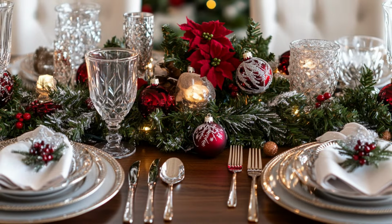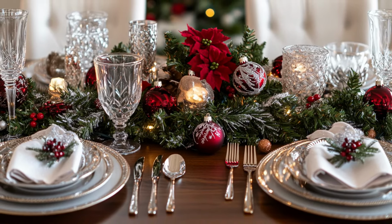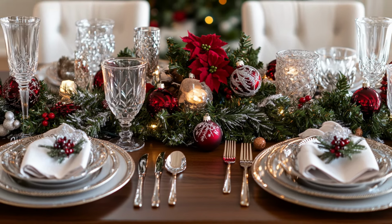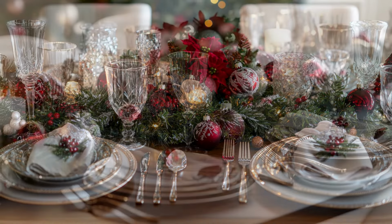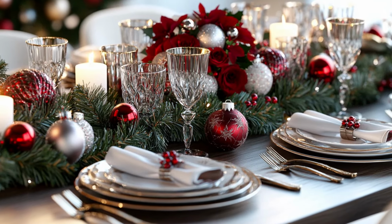Consider using a sophisticated centerpiece arrangement, such as a garland with ornaments and candles, or an elegant floral display with deep reds and whites. Small details like personalized name cards, delicate ribbons, or festive napkin rings bring an added touch of sophistication to your table.